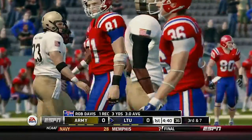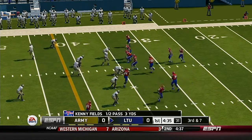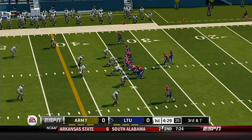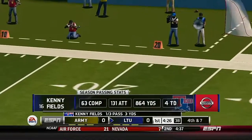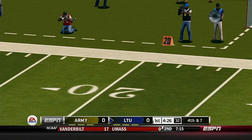Well, here I think the quarterback needs to be a little bit more patient in the pocket. That way he can allow his receivers to get downfield a little bit before he throws it. Just throws this one away. Fields is the kind of guy that could end up with some national honors because right now he's leading the conference statistically.